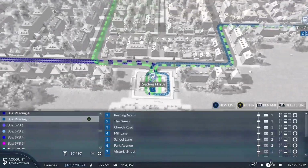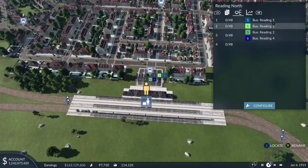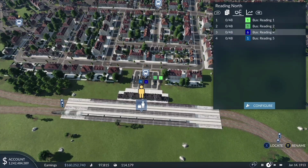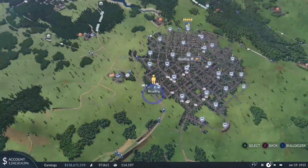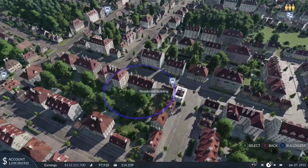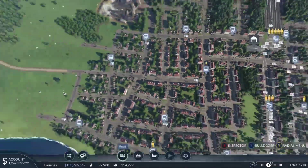And then, obviously, seeing as we have buses that can move fairly quickly now, Bus Reading 1 on Terminal 1, Bus Reading 2 on Terminal 2, Bus Reading 4 on Terminal 4, and Bus Reading 5 on Terminal 3, just because there isn't a Terminal... But what I want to do is, bus station, stop, in, stop there, and into the station. No idea if this is going to get any use.